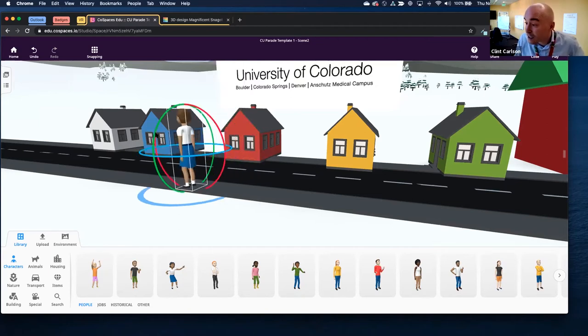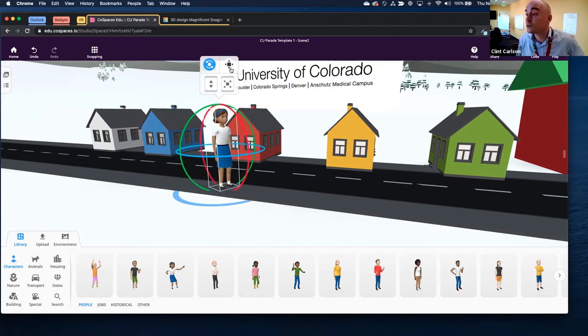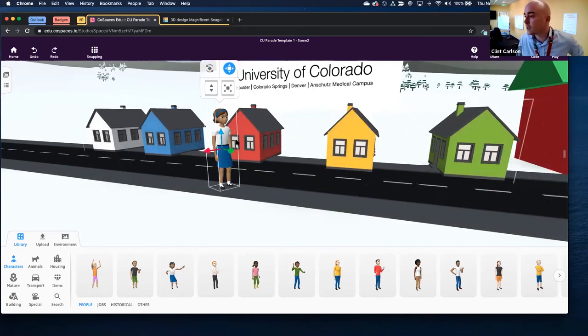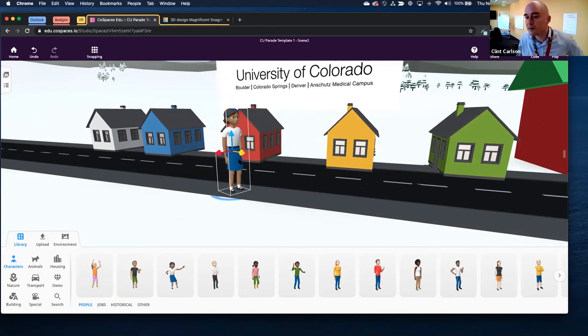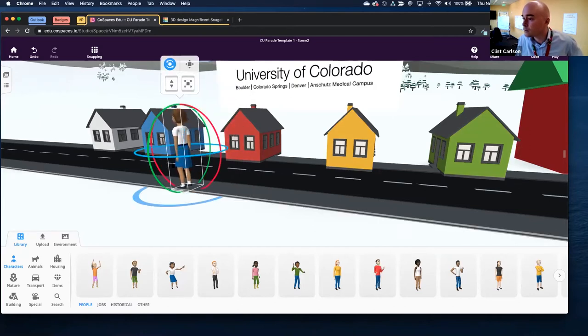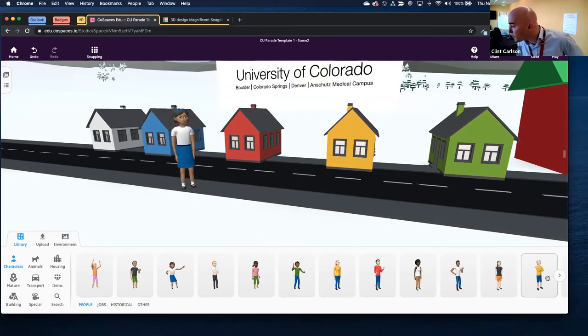If I don't like just clicking and dragging her around, I can also choose my top right, which gives me little arrows. So I can click these arrows and drag her around. Kind of lets me be a little more precise about where these characters are going to be. So I've got my one character in here. I'm going to bring in, she rotated around, I'm going to bring in another character.